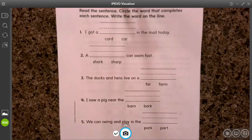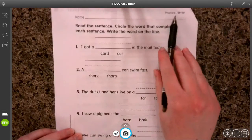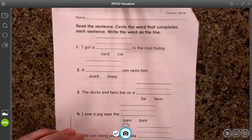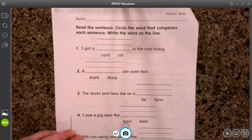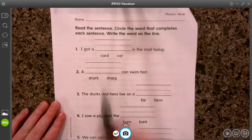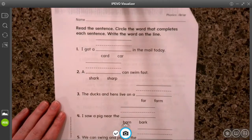Okay, remember that this week we are focusing on our phonics: AR says R. So when we hear R in a word, we are not asking just for the letter, but that A working with the R to give the sound.